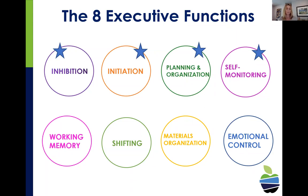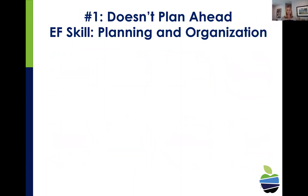kids in virtual learning. First is inhibition, the ability to bat away distractions, not spend time on YouTube when you should be in class. Getting started, or initiation, is a fancy word for getting started. Planning and organization, probably the most vital one right now. And the last one, actually the last executive function skill in the brain to develop, is called self-monitoring. Basically, it's self-awareness. If you're having difficulty, can you see that in yourself and correct the situation? We'll talk a little bit more about that. So let's get started with the first one.